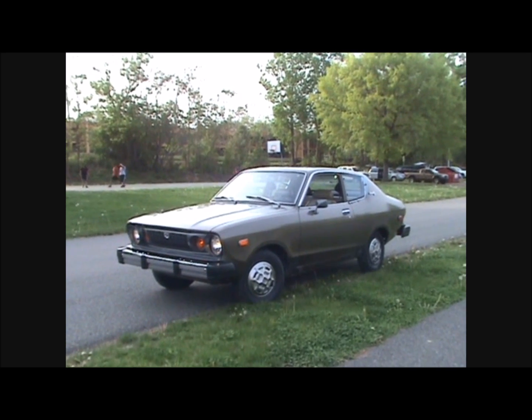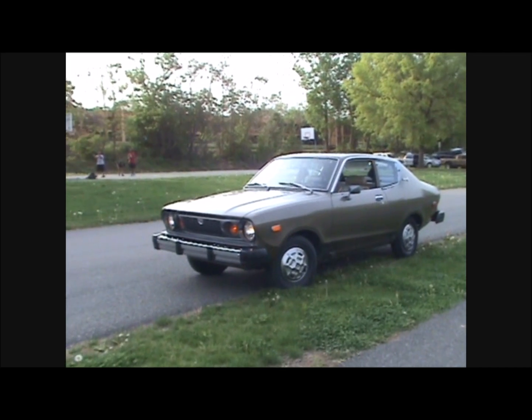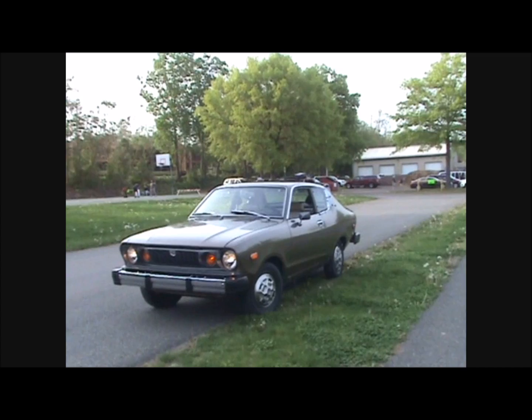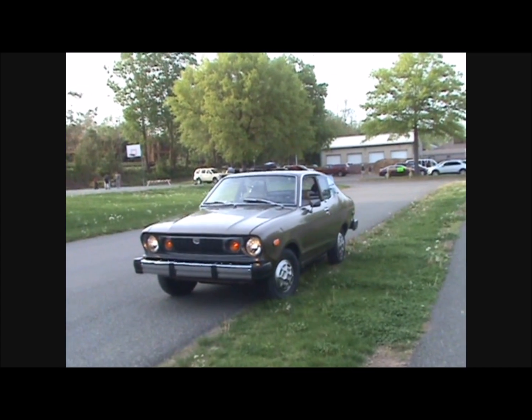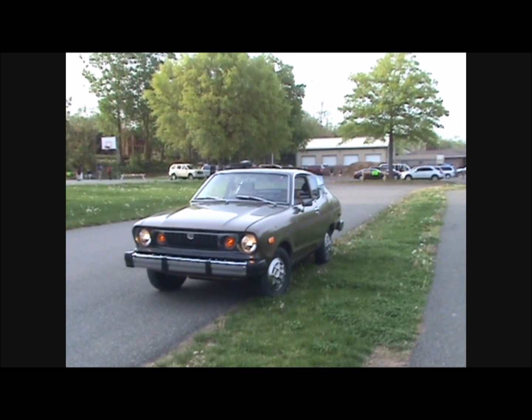This one has been repainted. I believe it was repainted somewhere in the 80s. I'd like to find the original owner if I can and ask him. But unfortunately, I was separated from him by one owner who owned it for 4 months. So I never did meet the original owner who had it for 29 years. Enjoy.